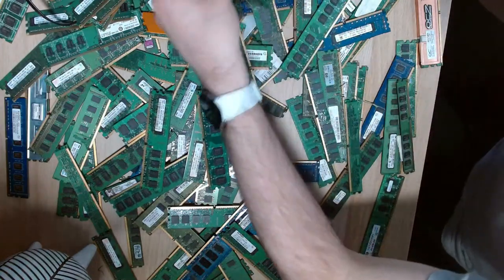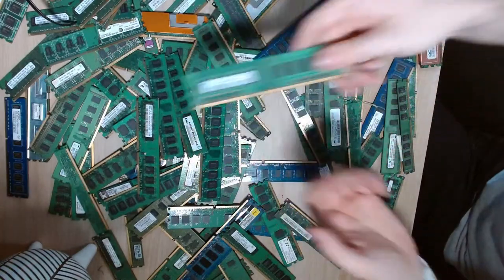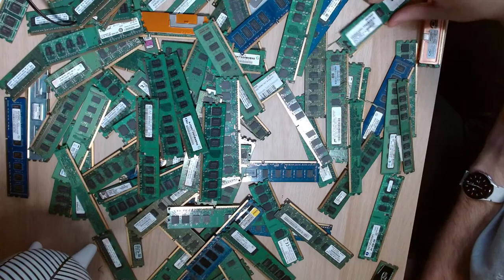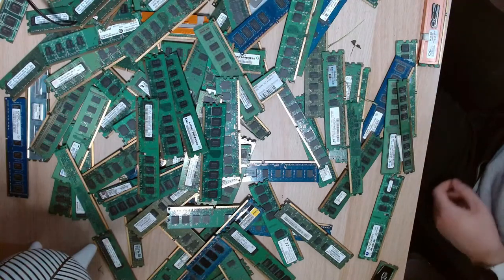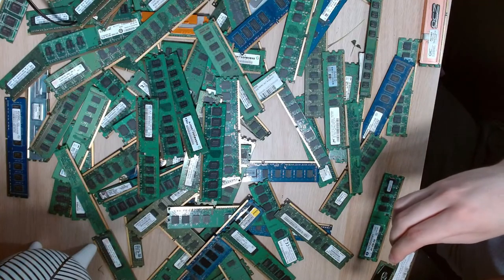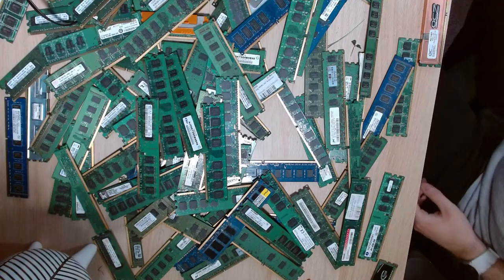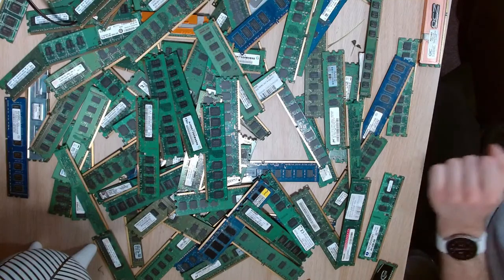DDR3 again. DDR3 again. So we're getting a lot of DDR3 here, guys. A lot of DDR3. More DDR3. More DDR2. DDR3. All right, I think we might have hit the end of our luck here, everyone. Doesn't look like we're going to get any more DDR4 today. But hey, 2 gigabytes, so 2 DDR4 sticks is very impressive.